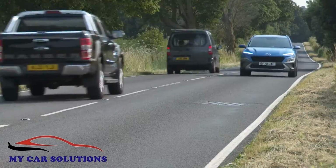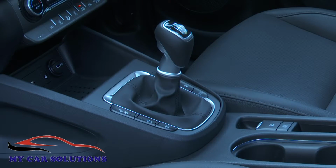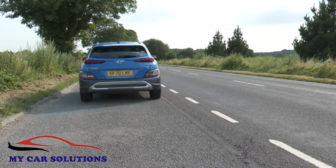And its WLTP related efficiency benefits, they aren't very significant either. This 48 volt model manages up to 47.1 mpg on the combined cycle and up to 135 grams per kilometre of CO2. That is hardly any different from what you could expect from the unelectrified version of this engine, and that's despite the addition of the brand's latest IMT, Intelligent Manual Transmission System, to the standard spec, which decouples the engine from the 6-speed stick-shift gearbox after the driver releases the accelerator.